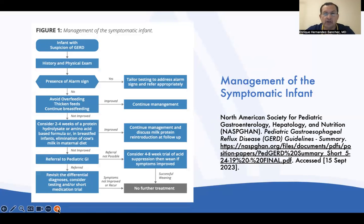This is a copy of the graph that was published in the guidelines from 2018 from NASPGHAN and ESPGHAN, and I want to go over them slowly so we can break down each of these boxes. So the first box tells you that you are suspicious that a baby may have reflux disease, and you have to conduct a very careful history and physical exam. If you notice any alarm signs, then you should order the specific test and refer that patient immediately. A good example of an alarm sign would be projectile vomiting or bilious vomiting, where you would have to send an upper GI series to document normal anatomy and make sure this baby doesn't have pyloric stenosis or malrotation. If that is not the case, the most important first practice that we have to do is avoid overfeeding, thicken feedings, and continue breastfeeding. And I will talk about this more at length as we go on.